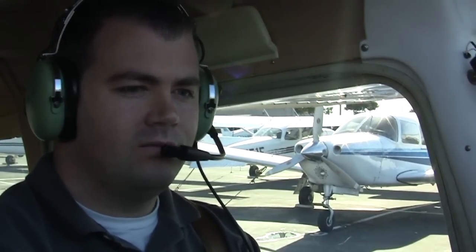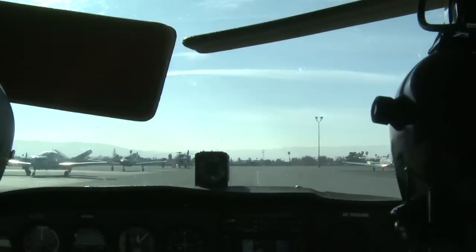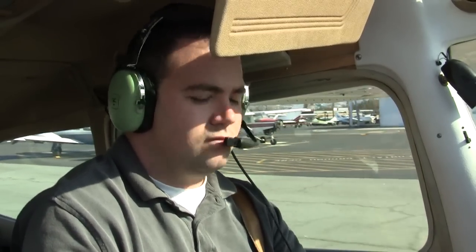Reid-Hillview ground, Skyhawk 6525 Delta at Squadron 2 with Oscar, VFR to Half Moon Bay. Cessna 6525 Delta, Reid-Hillview ground, afternoon, runway 31 right, taxi via Zulu, and verify again you had Oscar. Affirmative, we have information Oscar, taxi runway 31 right via taxiway Zulu, Skyhawk 25 Delta. Cessna 25 Delta, remain outside Class Charlie airspace until in contact with San Jose Tower, expect a straight out departure, squawk 0362. Okay, remaining outside of San Jose's Class Charlie until in contact with San Jose Tower, squawk 0362 for Skyhawk 25 Delta.